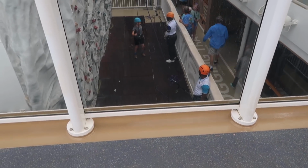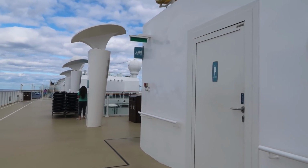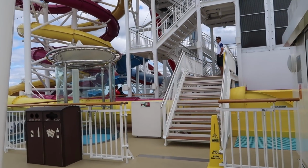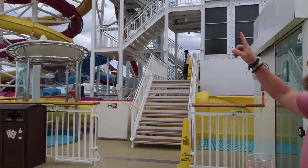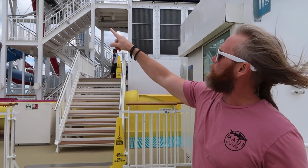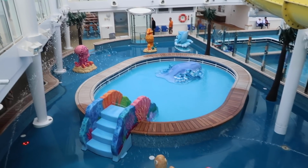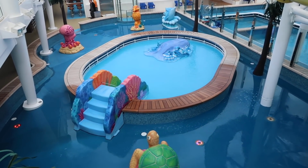Cool deal. Okay, we're back on deck 16. They've got restrooms right here next to the slides. And here's another entrance to the slides. Whenever you come down the whip slides here, yellow, you come out right here. There we go. All right, so the kids' splash zone is turned on now. AKA free zone today.